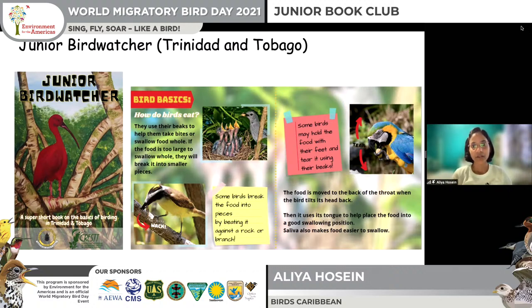We created this book with 9 to 12-year-olds in mind, but really anyone who doesn't know about birds and wants to learn about birds can read the book and enjoy the activities. Our intention was to get them to first understand what birds are and hopefully make them a bit curious about their natural world.